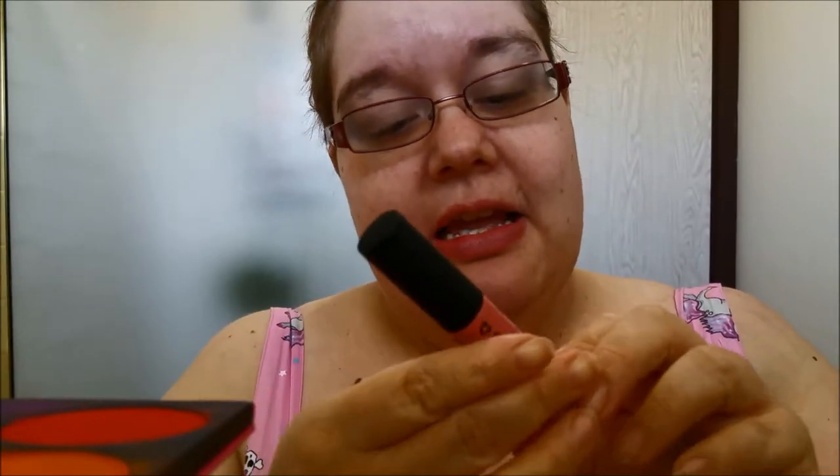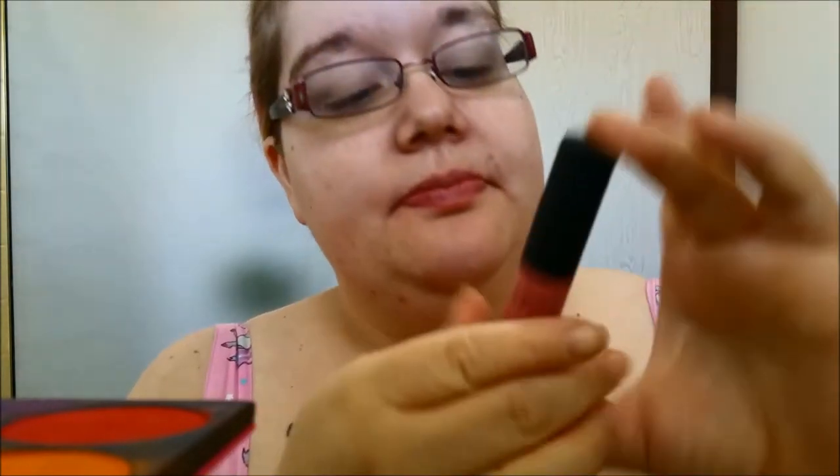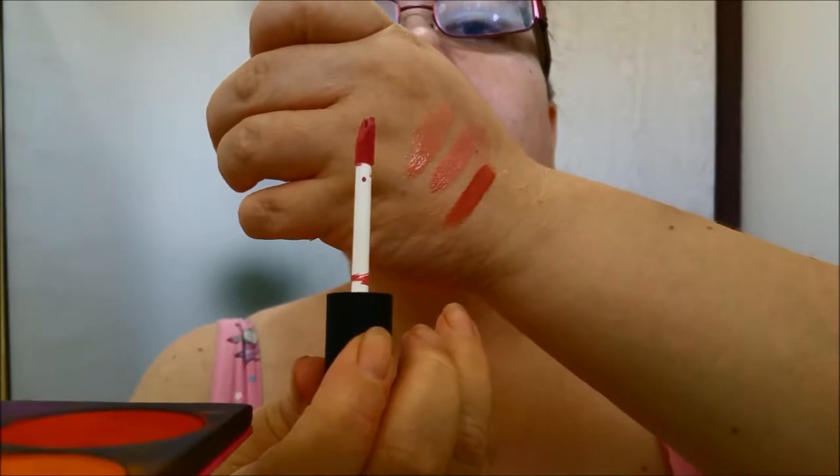So the first one I'm showing you is again a NYX Soft Matte Lip Cream. And this one is in Milani. So this is what it looks like.